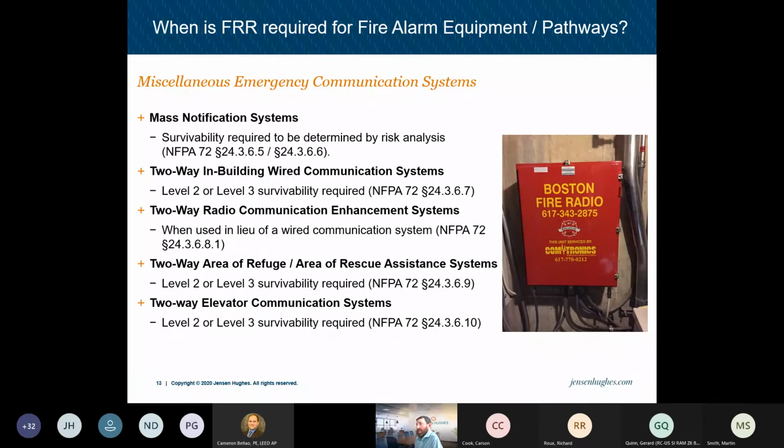The other system that we talked about was two-way in-building communication systems. So this would be the wired communication systems, like firefighter telephones. I know those are being phased out, but they still are out there. Those are going to require level 2 or level 3 survivability. If you're not doing firefighter telephones and you're doing your two-way radio, your bidirectional amplifier system or something similar, that's going to get kicked in. You're going to need required 2-hour circuits or 2-hour protection for that system as well. And then we go through the two-way communication systems for area of refuge, and then the two-way communication systems for just the elevator lobbies. NFPA 72 requires those to be level 2 or level 3 survivability as well. So those are 2-hour protection and/or 2-hour circuits for those systems.